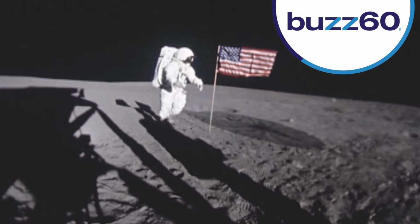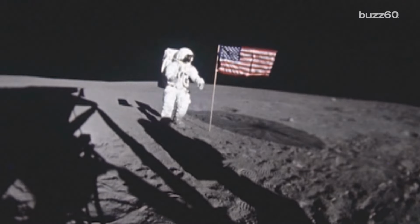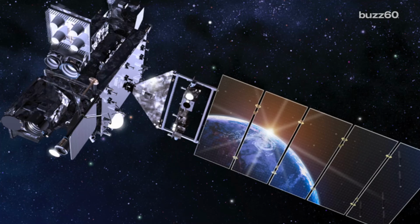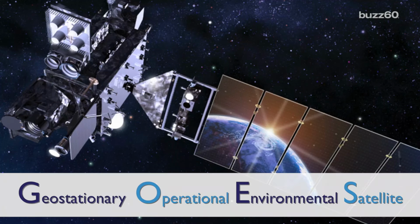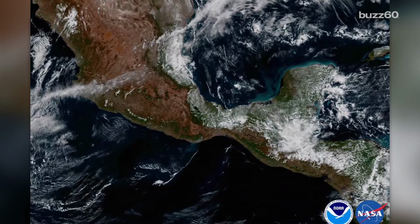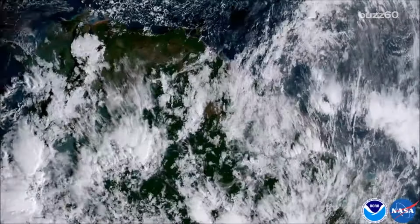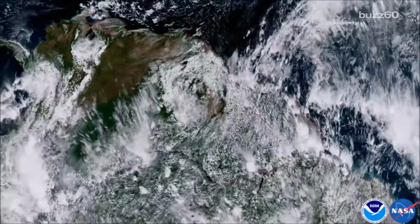When it comes to images and video beamed down from space, we've gone from grainy to gorgeous. Say hello to the USA's newest weather satellite, GOES-16. GOES stands for Geostationary Operational Environmental Satellite. The photos show a level of detail never seen before, at 4 times the resolution of existing spacecraft. It can scan the planet 5 times faster than current satellites.